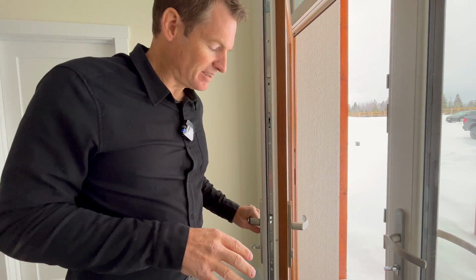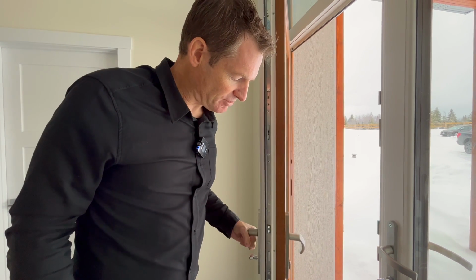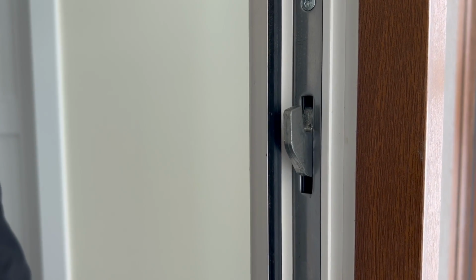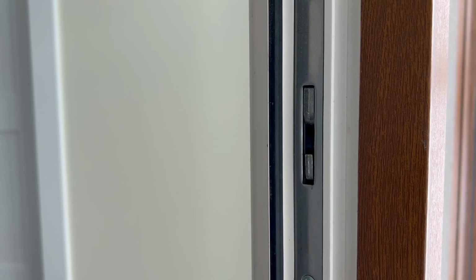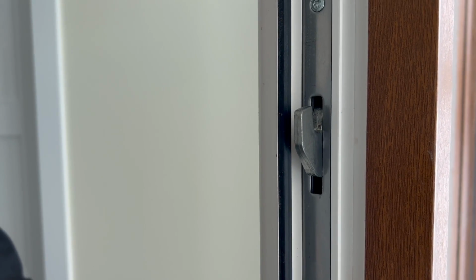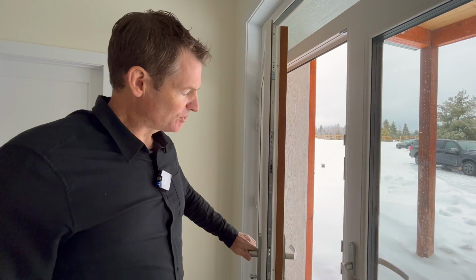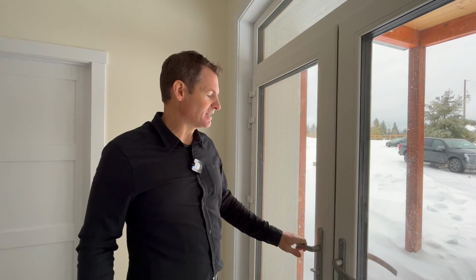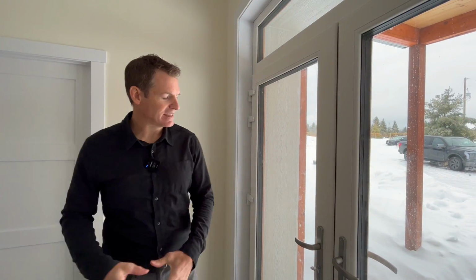Multi-point hardware is common for any passive door. You can see when the door is in lock position, all the different locking mechanisms as part of the side, which allow when the door is pushed closed, the multi-point system engaged, really presses the gasket right up against the frame, so air leakage is impossible.